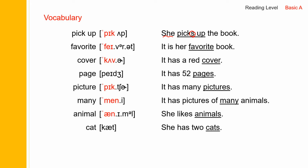She picks up the book. It is her favorite book. It has a red cover. It has 52 pages. It has many pictures. It has pictures of many animals. She likes animals. She has two cats.